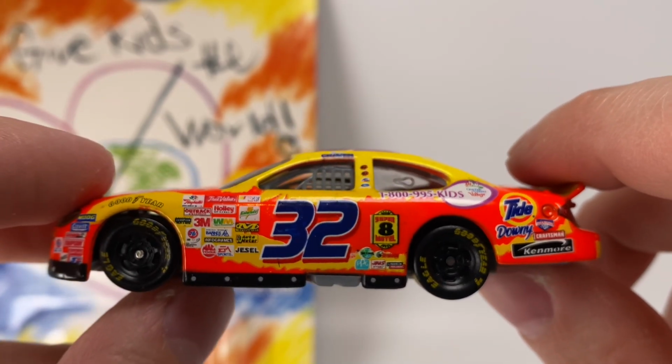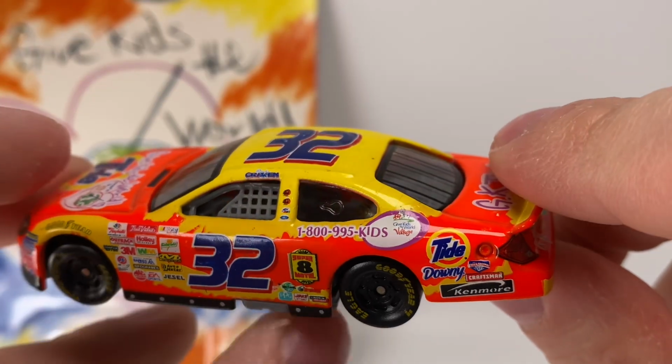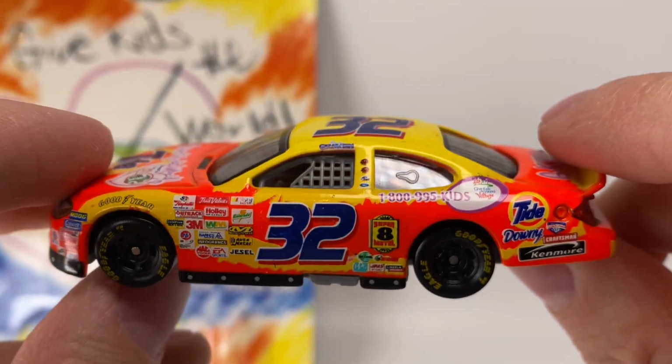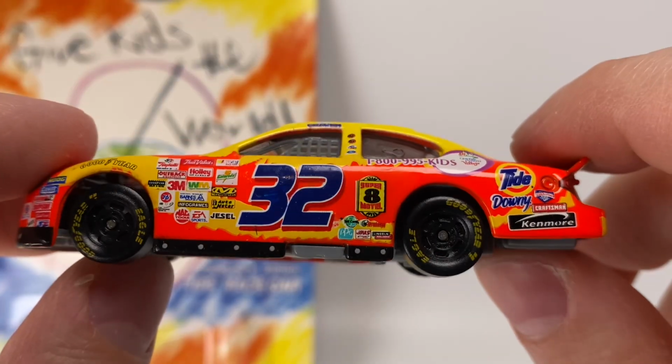Their 124s are insane, but something about the 164s. So you go to the left side of the car, you have the number there, you got the little logo. I love the whimsical pattern of the whole car, how the yellow is kind of splashed on there. Kind of reminds me of Nickelodeon back in those years.